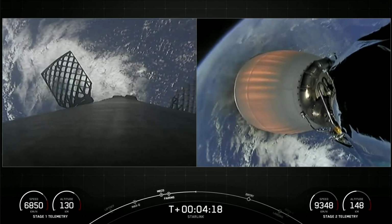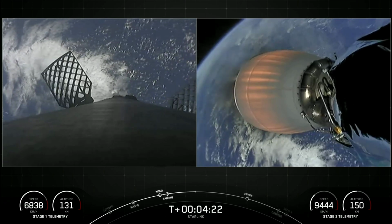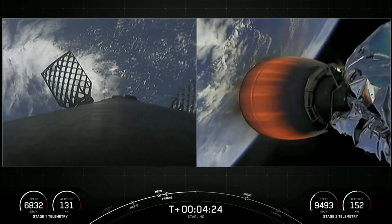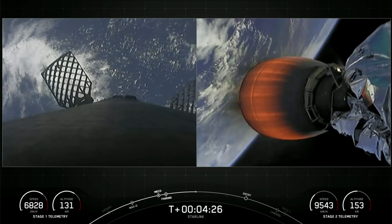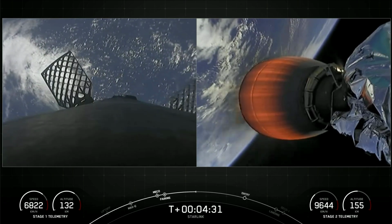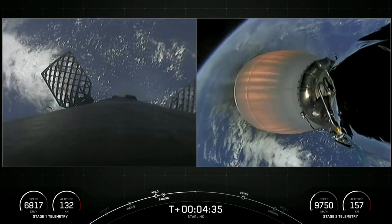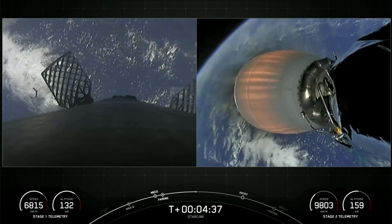The second burn is the landing burn. This is a single engine burn that will bring the vehicle speed down rapidly in order to land on our drone ship. The first burn is expected to start around the T+6 minute and 47 second mark, and the second burn is going to be starting at the T+8 minute and 26 second mark.